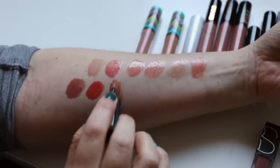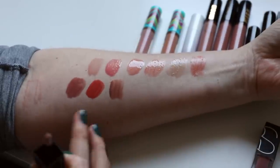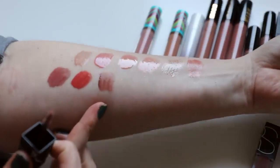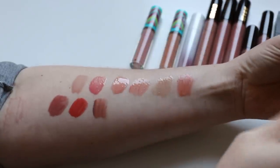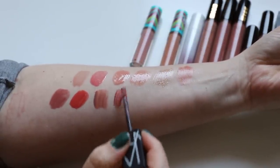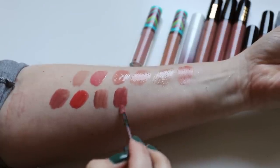All right, this is gorgeous. It's such a nice cool toned lip product. This is more mauvey, this is more brown, and the finish is not as shiny. Hopefully you can see. This one is a little bit more purpley. It might be similar to that one. It is. It's quite similar to that one in color.